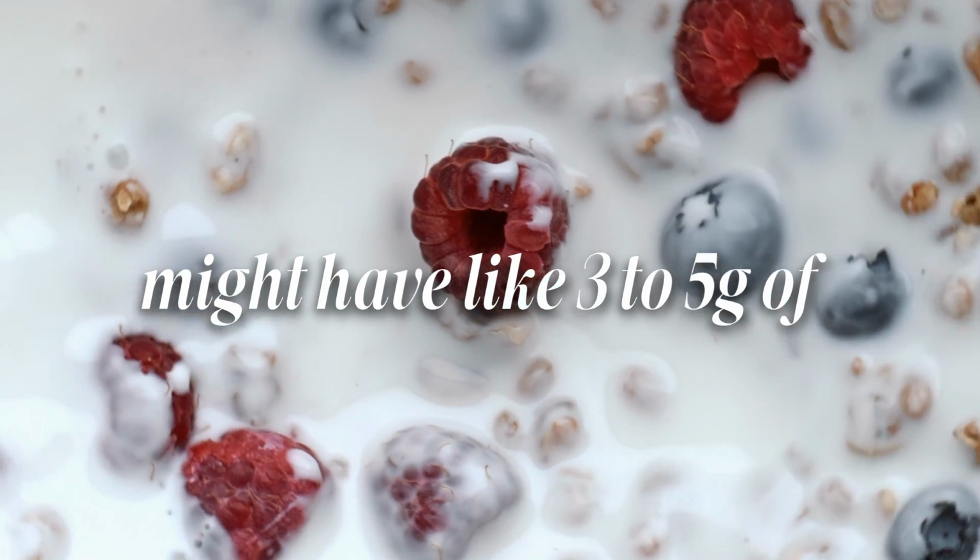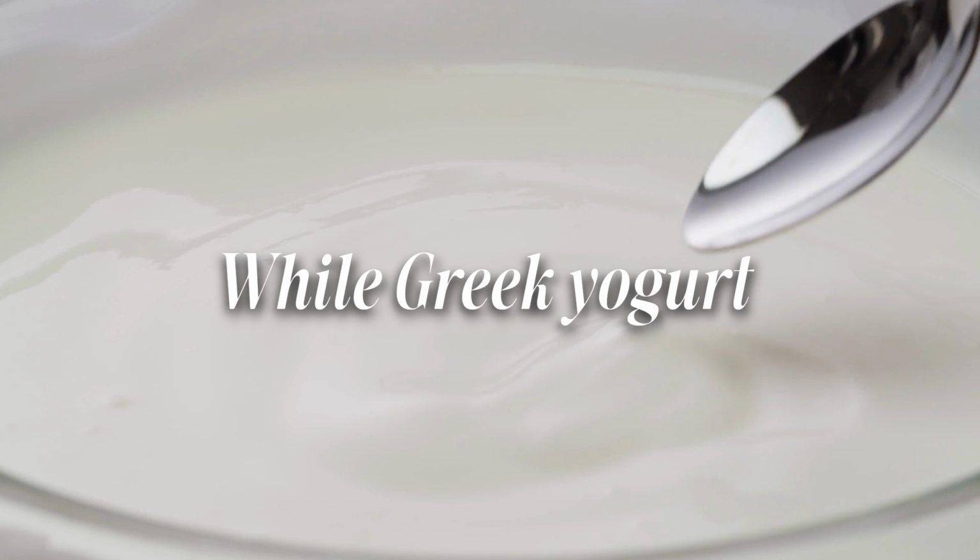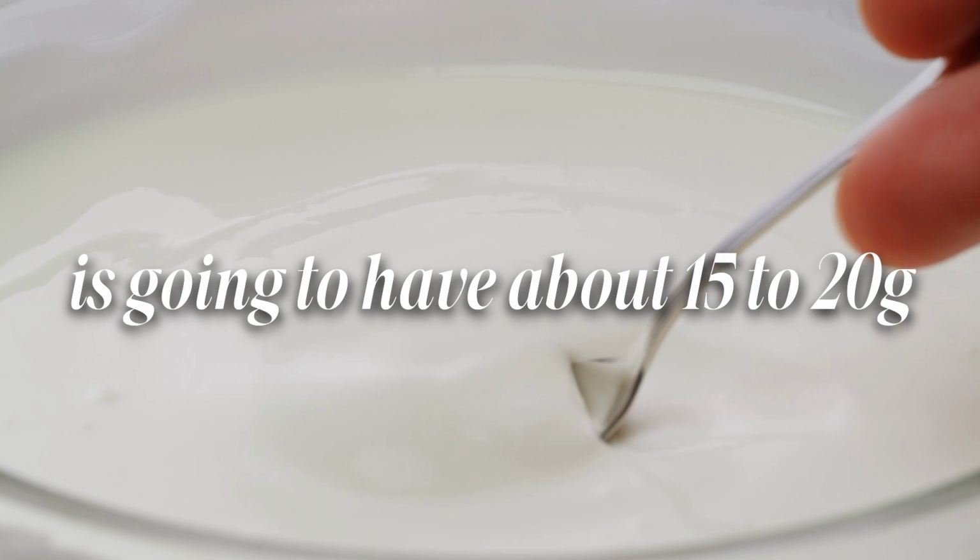If we look at the macros, for example, and we compare regular yogurt to Greek yogurt, the regular yogurt might have like 3 to 5 grams of protein per serving. Let's say a serving is about 6 to 8 ounces, while Greek yogurt is going to have about 15 to 20 grams in the same serving size. So that's nearly triple the protein. It's just a really dense form. You can compare that to regular common yogurts like a vanilla yogurt, a Yoplait yogurt, even the Icelandic Skyr yogurt, all these fancy yogurts, they're going to have about 5 to 8 grams of protein. Maybe the most you would see is 10 grams. But if you look for Greek yogurt specifically, you're going to see 15 to 20 grams in a serving.